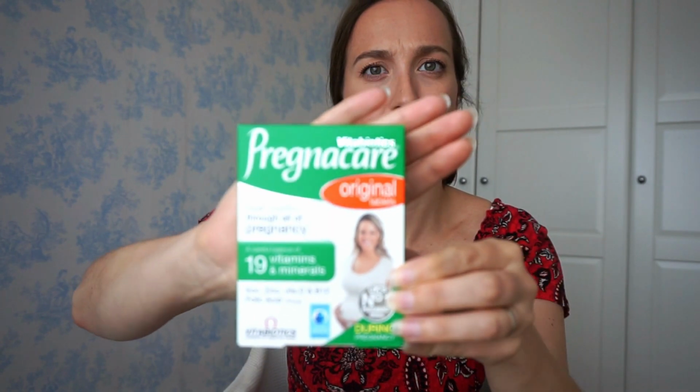So I've just bought the Pregnant Care ones. You can get different tablets. I mean, supermarkets have them. There's different makes basically, but I just chose these. So that's how big they are. They are pretty big. I'm not very good at taking tablets, but I actually find them okay, and it's probably because I know that I have to take them. So that's the first thing.